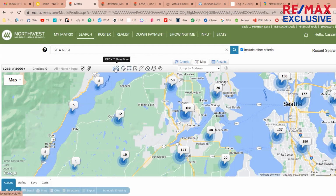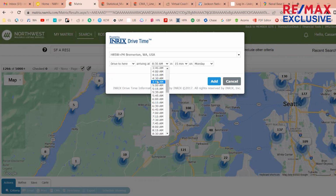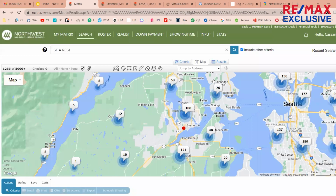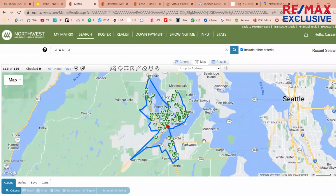So I'm going to go to this little car with the clock icon, and I'm going to enter the coordinates for the Naval Base Kitsap Bremerton main gate. Drive here at 8:30 in the morning, in 15 minutes, on a Monday. I'm actually going to change this to 7 a.m. because I think that's a more accurate representation of when people are arriving. I'm going to click add. Voila. It draws me a radius, a boundary that is, according to map algorithms, a 15-minute drive to Bremerton.